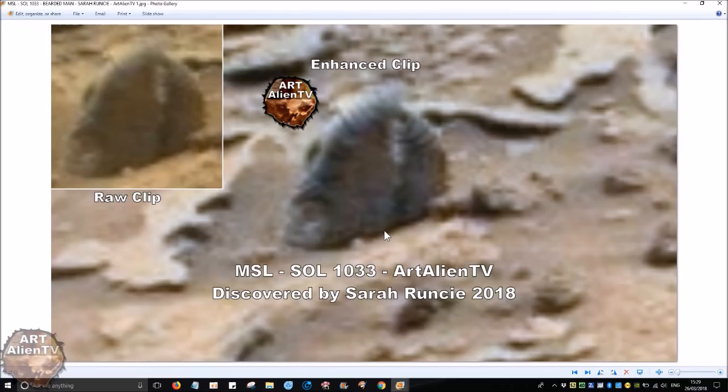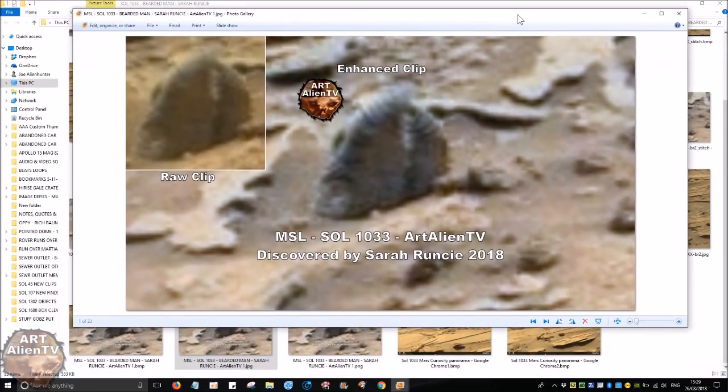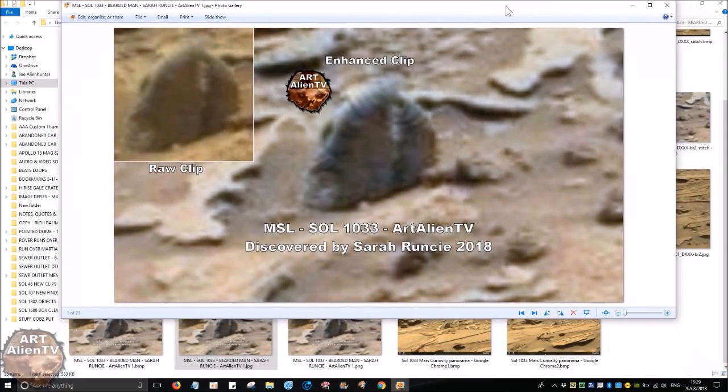Now I know it's a bit out of focus and the detail isn't brilliant. In fact, it looks better if you go back a bit like this. It sharpens up when you do that. Looks like a mummy, and the size is only 3 or 4 inches, approximately, give or take an inch. There's no actual way of telling exactly how big this thing is.